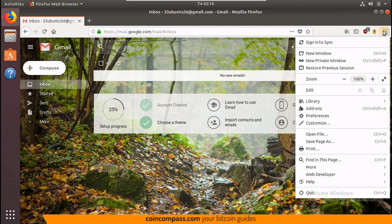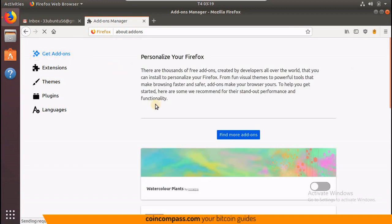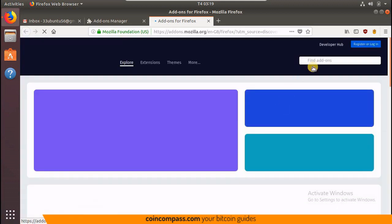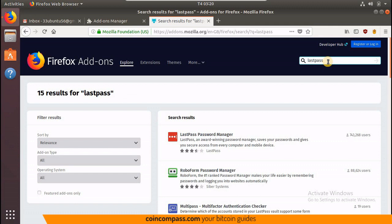The process of installing a password manager add-on is exactly the same. So just go to add-ons, go to get add-ons, find more add-ons. Now we're going to install a password manager called Lastpass, and it is the most popular password manager. And again, I'm not endorsed by them, I'm not receiving any commission, but it's something that I've used pretty much every day for the last 4 or 5 years. And even though it's not an official endorsement, I can highly recommend it.